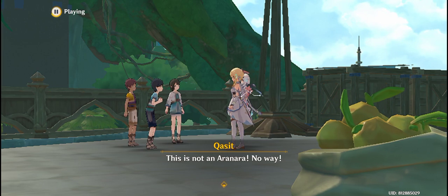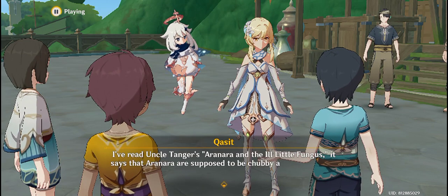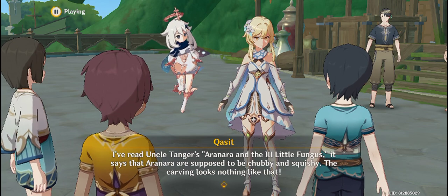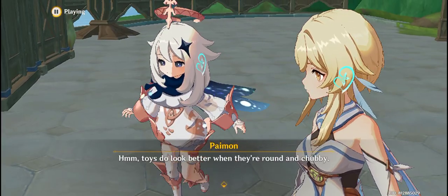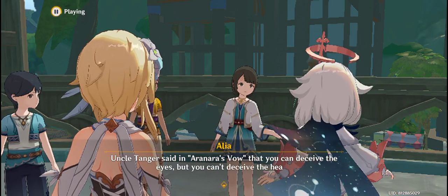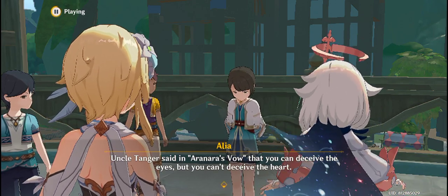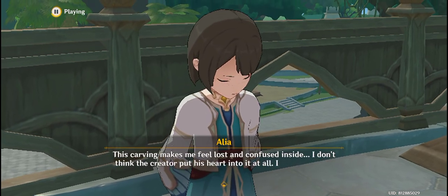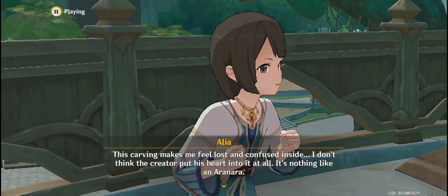This is not an Aranara. No way. I've read Uncle Tanja's Aranara and the Ill Little Fungus. It says that Aranara are supposed to be chubby and squishy. The carving looks nothing like that. Toys do look better when they're round and chubby. Uncle Tonder said in Aranara's vow that you can deceive the eyes, but you can't deceive the heart. This carving makes me feel lost and confused inside. I don't think the creator put his heart into it at all. It's nothing like an Aranara.